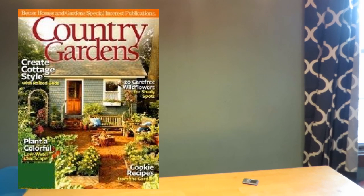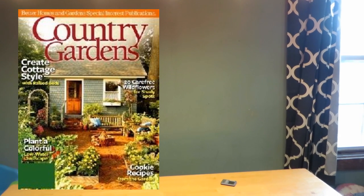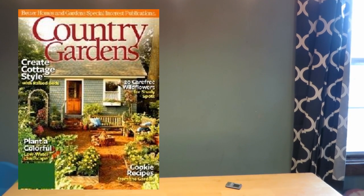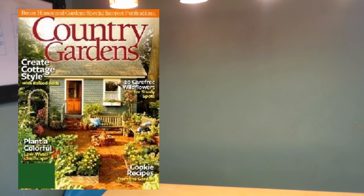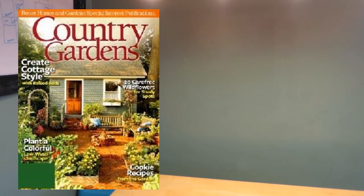So the color of these walls here was on the cover of a magazine. I can't remember, some sort of Country Gardens magazine or something like that. Several years ago I saw a shed that was painted this color and I liked it, and so I went and found the same color and painted my walls that color. I like to have colored walls. I don't think there's really any white walls in our house because I just like color, so that's how I do it.